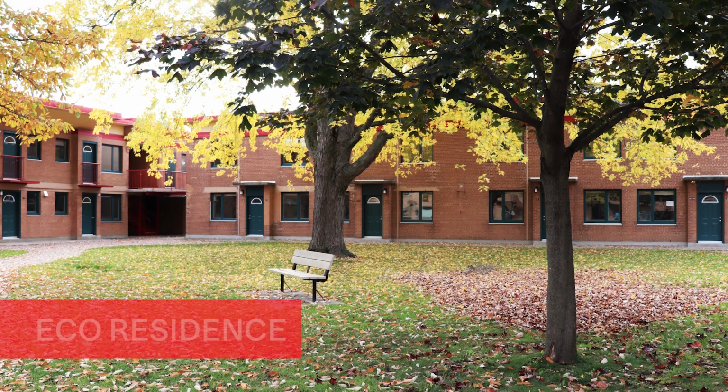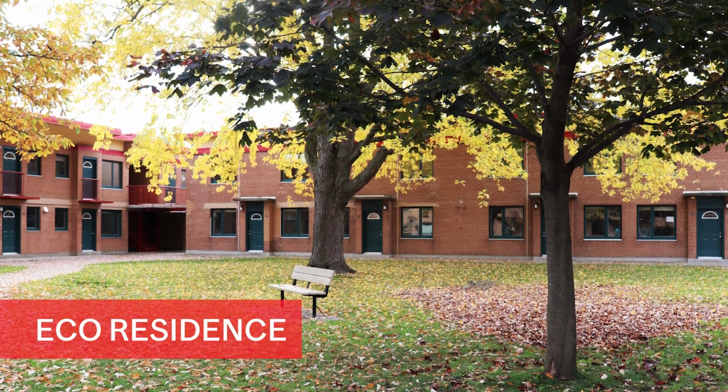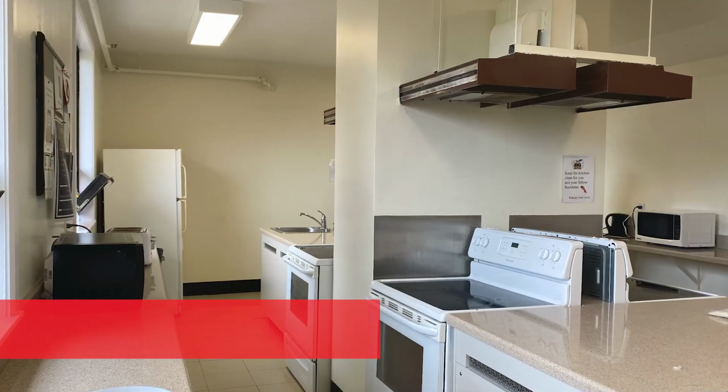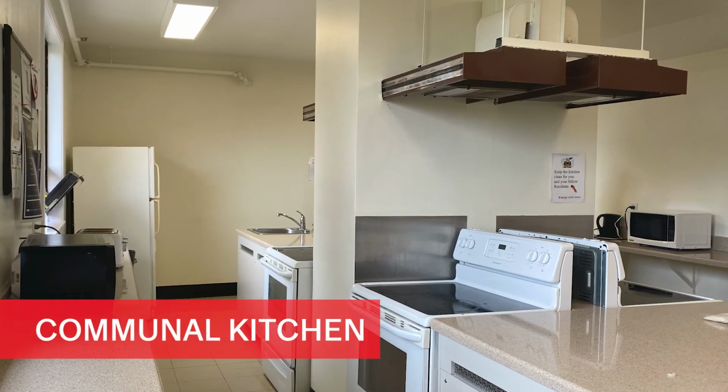Eco Residence is our other style of residence located on campus. It's an apartment style residence with 2-bedroom units and 6-bedroom units. It's also completely furnished.